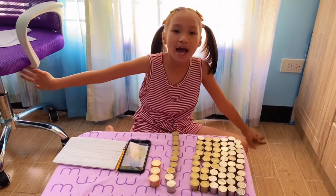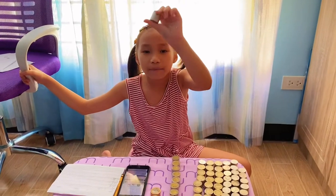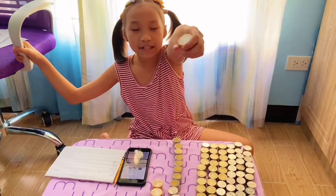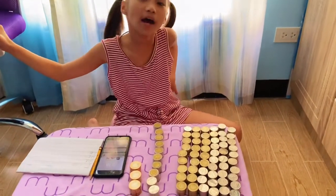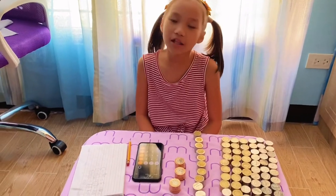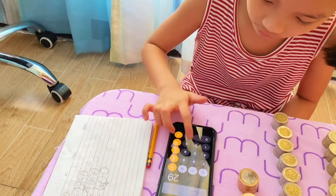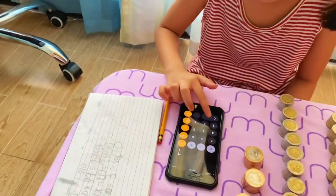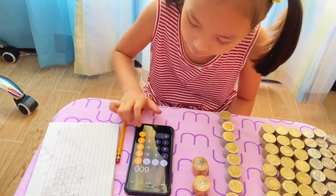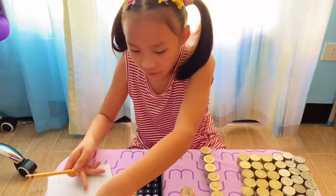So guys, let's count how much money we saved. This 5 is 50. This 10 is 100. And this 20 is 200. So now we're going to count. Let's plus them all. First we have 2,950 plus the 1,000 plus the 600 equals 4,550. We're going to write it down first.